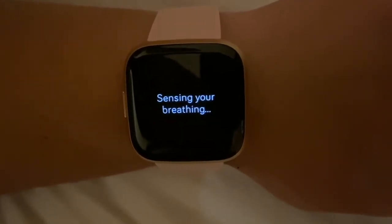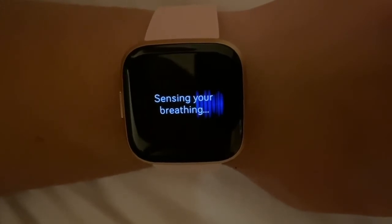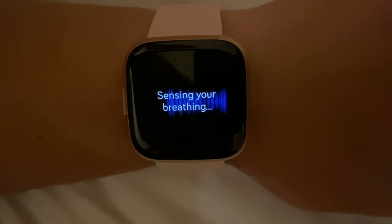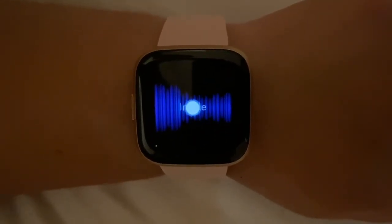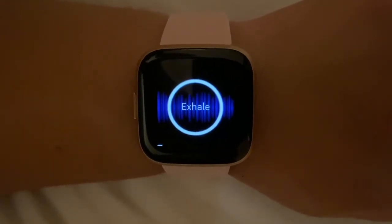And right before I go to bed, what I tend to do is I really take the time to just breathe, really be mindful as I'm breathing, because I feel like we tend to breathe rather shallowly throughout the day, and it's not really often that we're breathing deeply.